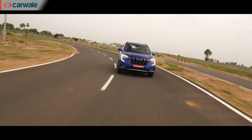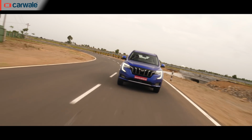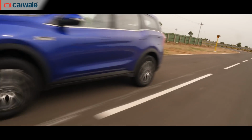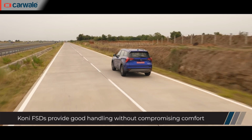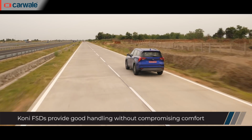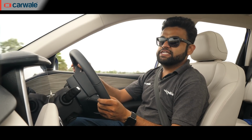Coming to the ride and handling, the XUV700 has a neat trick up its sleeve. The front suspension is a typical McPherson strut, but with it, you get special dampers from Koni which can adjust the frequency of damping force as per the load and road conditions. The rear suspension meanwhile is a multi-link system that also gets the same dampers. The end result is ride quality that's most impressive at speed.